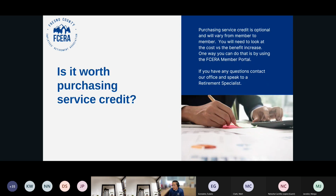Okay, so the next thing here, is it worth purchasing service credit? This question does get asked a lot by the members that we get through emails, phone calls, things like that. They know they have eligible time, but they always ask, is it even worth my time to buy that? Is it worth you guys actually calculating that? Well, purchasing service credit, just remember, it's optional. So even though you may have available time, whether that's a medical leave, extra help, or something like that, you don't have to purchase that time. You could just disregard that.